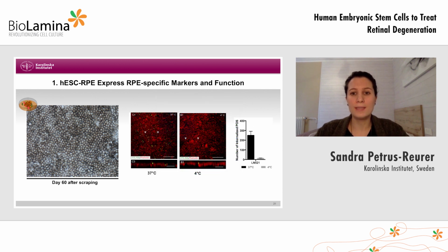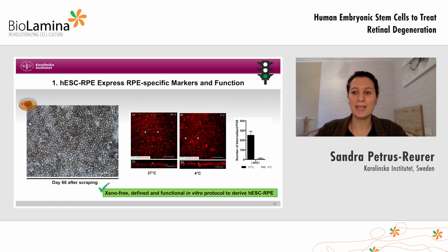We then also evaluated that these cells are functional in vitro. And among other tests, we assessed their phagocytic function that I mentioned before by incubating them with FITC-labeled photoreceptor outer segments. And that showed that at 37 degrees, the derived RPE cells, here labeled with phalloidin in red, were able to engulf these green outer segments compared to cells that were at 4 degrees, where all cellular processes are stopped, including any type of phagocytic activity. So we then managed to get a xeno-free and defined protocol that allowed us to derive in vitro functional RPE cells from human embryonic stem cells.